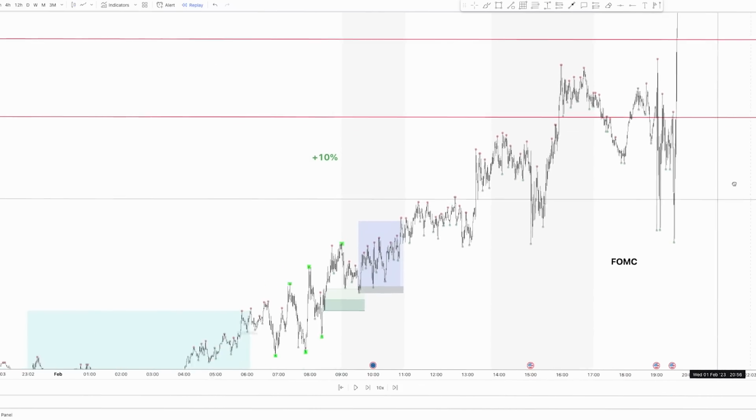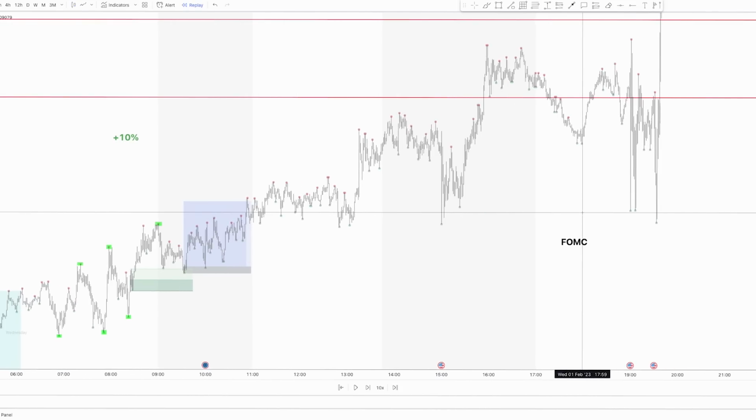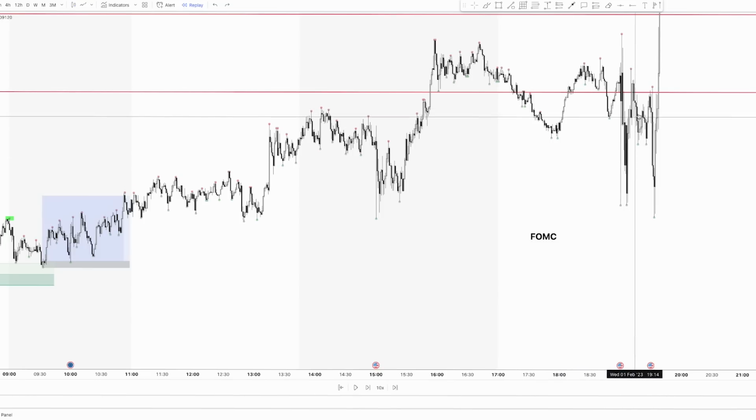So again, just another thing to note about this Wednesday, this was FOMC day and interest rate decision day. So typically there's going to be some very volatile news on this day. So for me, I choose to sit out New York session. I don't want to get involved in any trades in New York, but there was some great opportunities overall in New York to play, just because I don't want to add risk to my account.